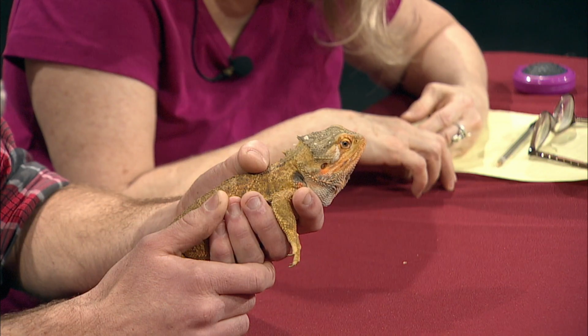And then he has a very calm demeanor. He doesn't have to be held all the time to not be kind of crazy and wild with you. He'll most of the time just sit in your hand. Oh, he feels very safe with you. He's probably used to your hands. Yeah, look at him. It's amazing. They must be fairly intelligent.